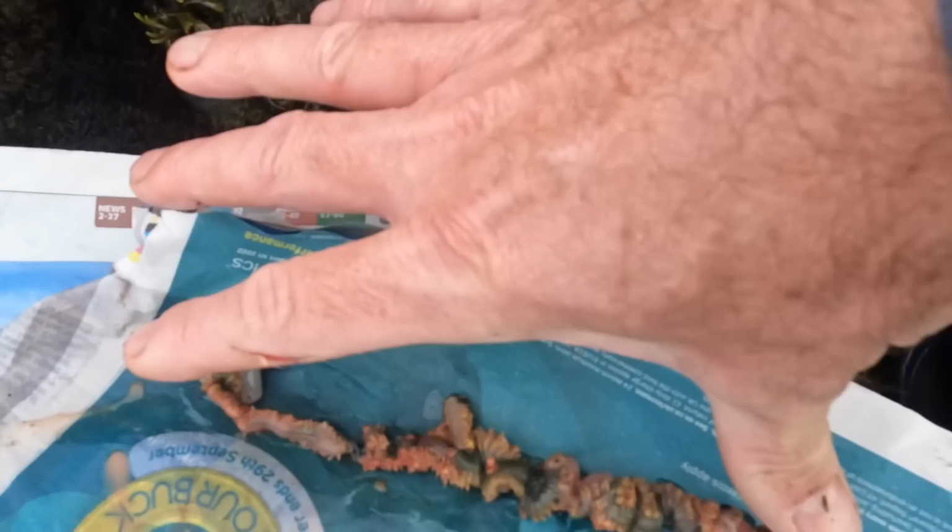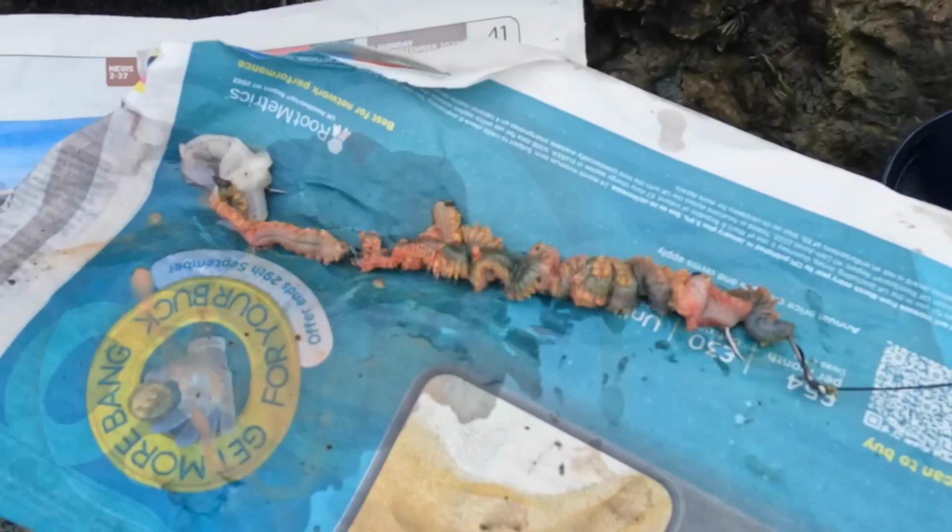Bait that doesn't get eaten from the previous cast, I just push up and tip off with a fresher rag and a little bit of squid on there. So see my hand, that's probably, was that about 9 inches on the bait there? That's typically what I've been using.